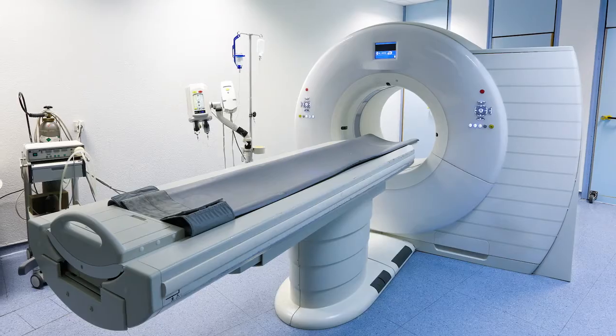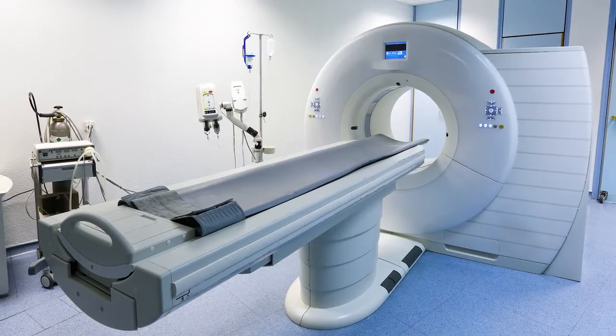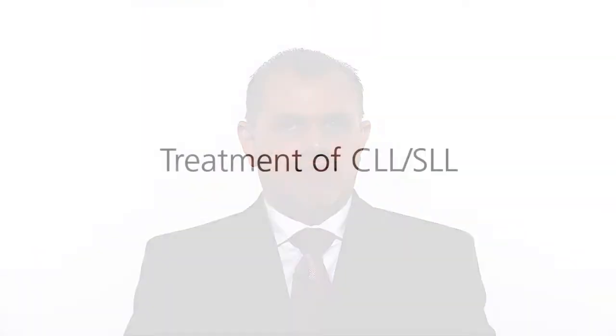This process will include a bone marrow biopsy with the aim to check the lymphocyte burden in the bone marrow. A CT scan will also be done to assess the extent of lymph node enlargement caused by the disease.